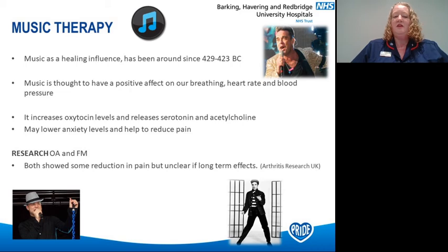Using music therapy can increase oxytocin levels, release serotonin and acetylcholine, and these are neurotransmitters and hormones that can have a calming effect. This means that music therapy may lower our anxiety levels and help to reduce pain.